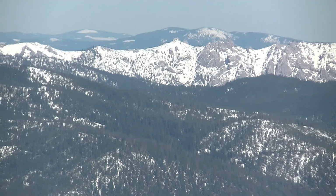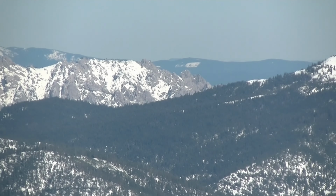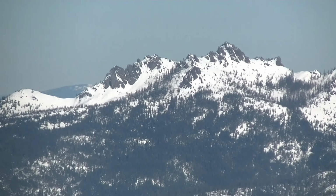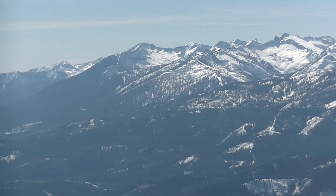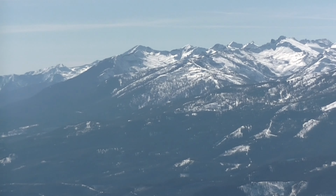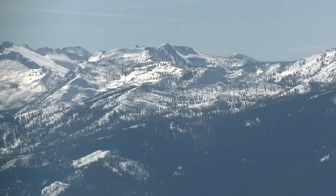You can see the Castle Crags. I don't think I've ever seen them all snow covered before. The gray rocks. Love that view of the Trinities from across the way. They just rise up real abruptly. It's all the red Trinities.